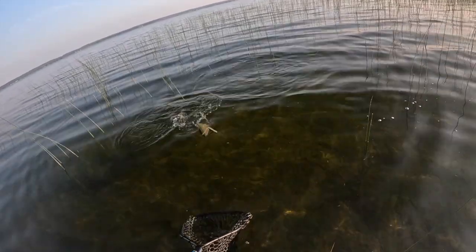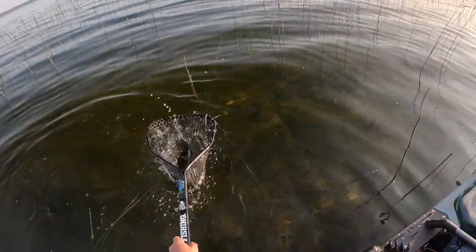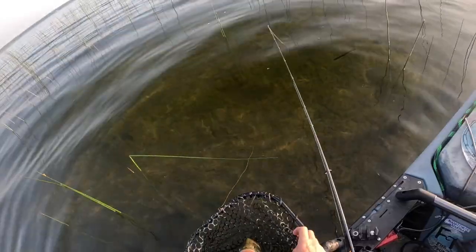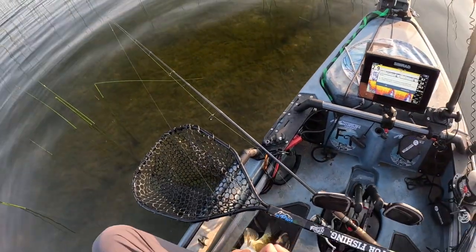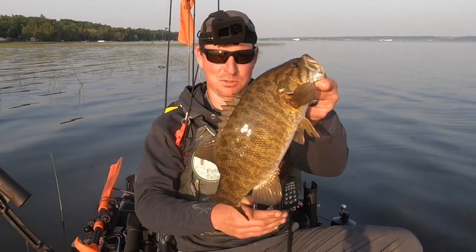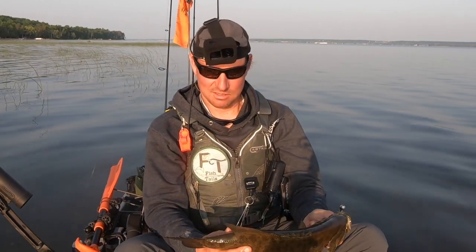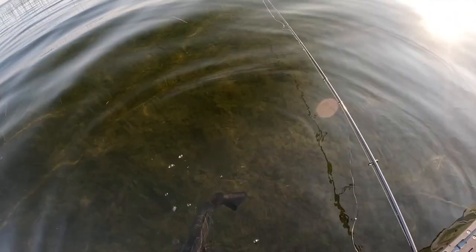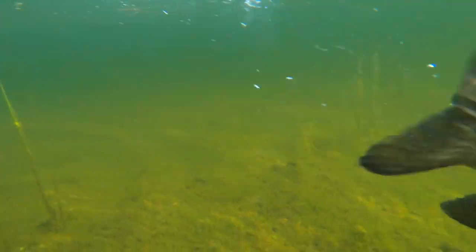Get in here, look at that. And he's a good fish, yes, nice. And the first Little Bay de Noc bass is in the boat. There's a nice smallie right there. How beautiful is that? Finally got him. He was a stubborn one to get, but worth the effort for sure. That was fun. Let's keep it going on this beautiful mid-June day, Little Bay de Noc.